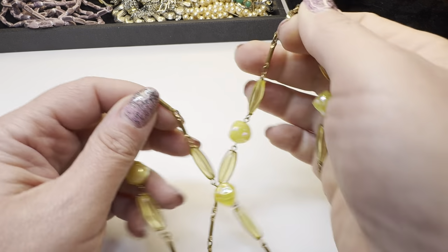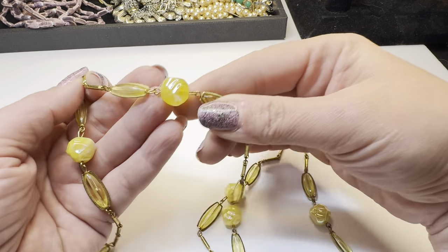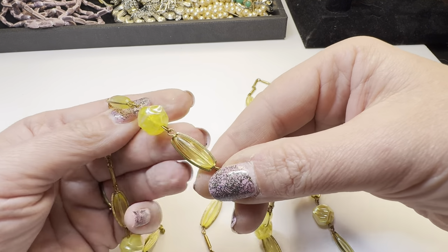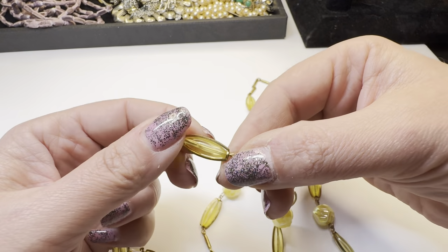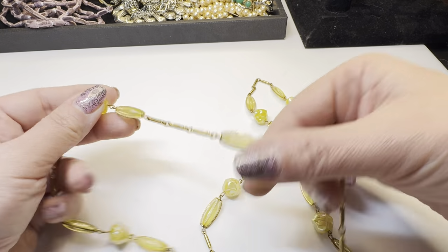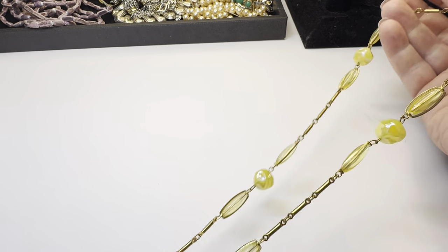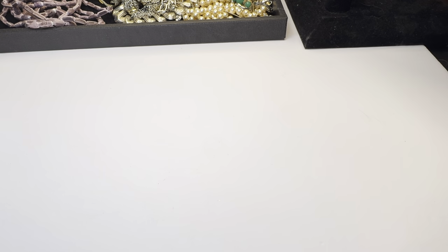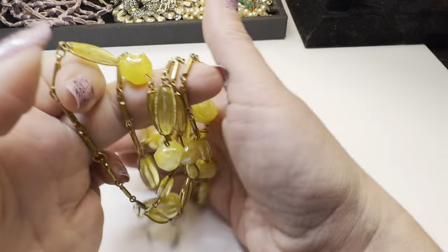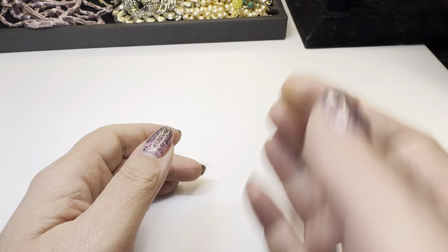This is another cool necklace. Now these are plastic beads. This is old. This is an older piece. These are a plastic bead that looks almost like a bezel, but it just has a cage around it. Very long. It's just a cool necklace. And I love the iridized yellow on the one bead. This is about 50 inches long. So I think that's cool. And that's going to go into a life.